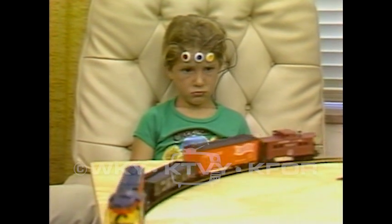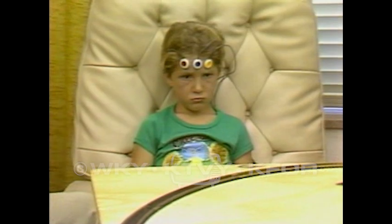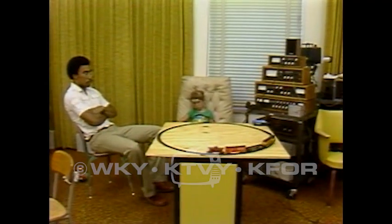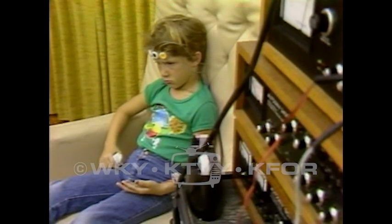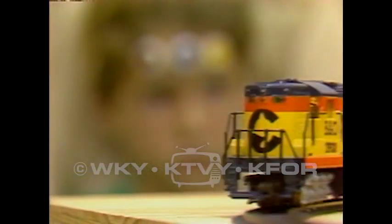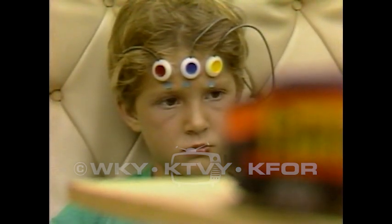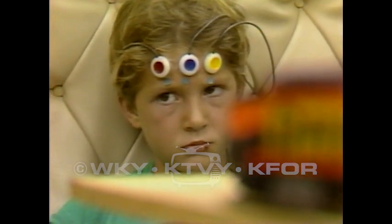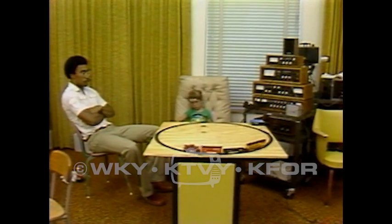Jennifer is learning to control her stress levels by regulating body temperature and skin response. This machine measures the tiny electrical changes. When Jennifer slows her reactions, the train goes around the track. When she tenses up, it stops again. Soon Jennifer will learn how to turn off tension without the train, a skill which can help her learn better at school.